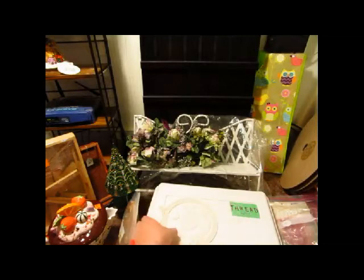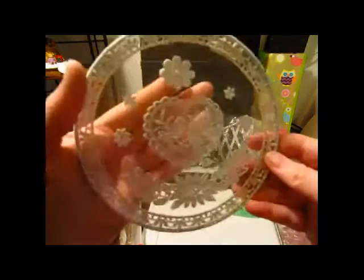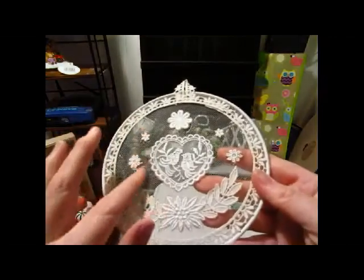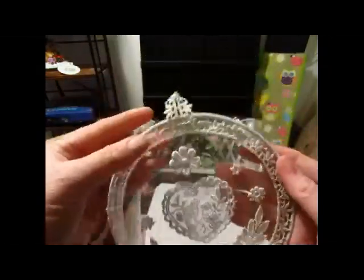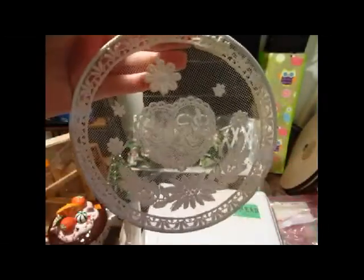And then this too, this was so cute. Someone took some netting and cut out lace or something and made a picture. And you can hang it up if you want.